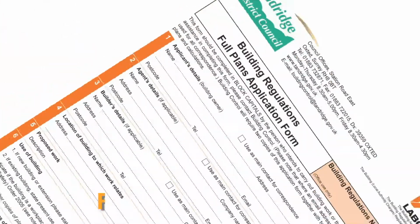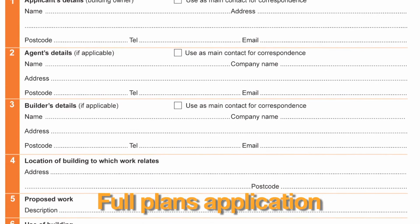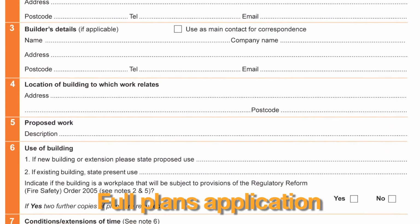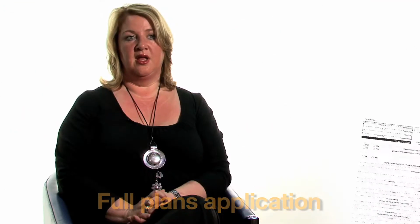If you put a full plans application in, you can be safe in the knowledge that this is a very secure way of making your application because everything is worked out before you start work on site. You'll get an approval and your builder will have a proper plan to work from, so the price he's quoted should be accurate.